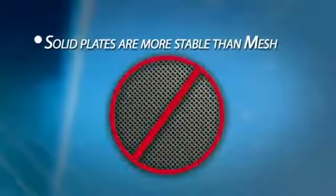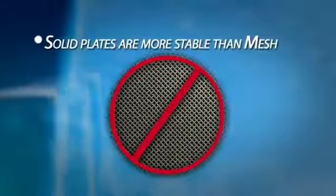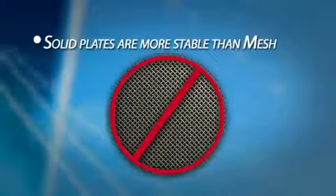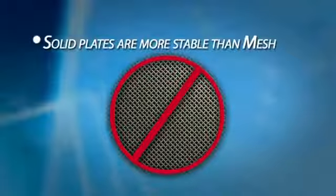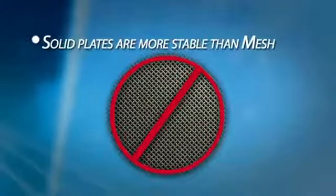Enagic uses solid titanium platinum plates. Their research has shown that solid plates are the most stable and time-tested method for creating ionized water. They don't use the mesh plates used by some manufacturers because of the long-term problems mesh plates pose. Mesh plates seem to make sense to someone who is uninformed on the subject of water ionization because it creates more surface area to come in contact with the water.